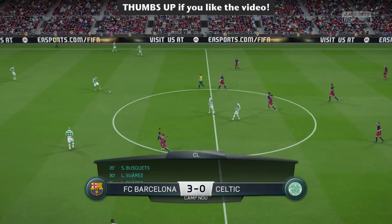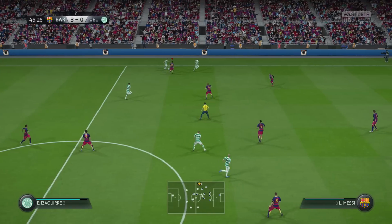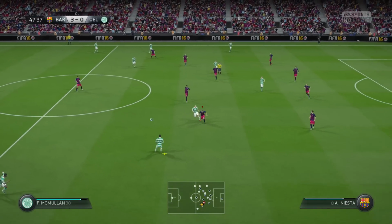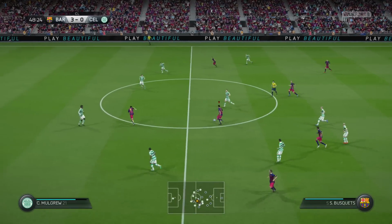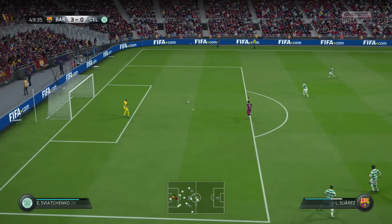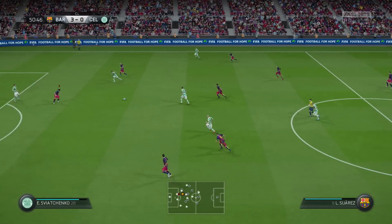Start of the second half of this opening match in the group stage. Well, it was entertaining. It was a little nervous at times in the first half. Might change now. Mulgrew. He spotted a teammate and he's got the technique as well as the vision to switch the play. Sergio Busquets.